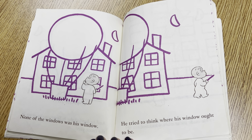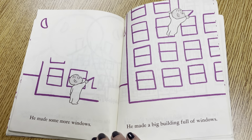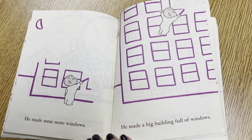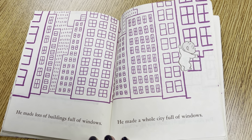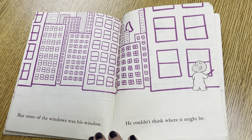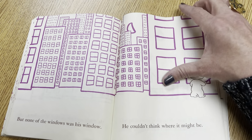He tried to think where his window ought to be. He made some more windows. He made a big building full of windows. He made lots of buildings full of windows. He made a whole city full of windows. But none of the windows was his window. He couldn't think where it might be.